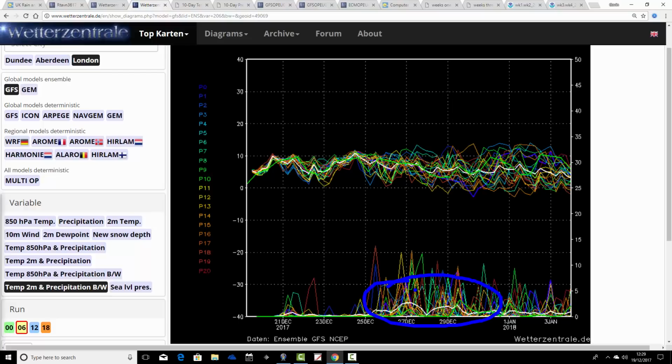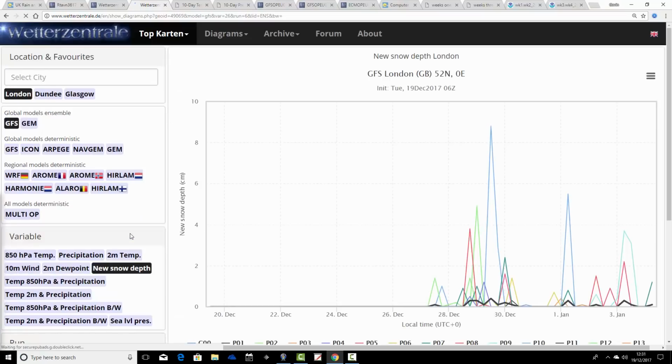because the jet stream is being trended south, so it's possible that some of that stormy weather is being pushed down to the south. So let's have a look at the snow row for London as well, and nowhere near as dramatic. So yes, there are a few ensemble members that are showing the chance of some snow between Christmas and New Year. Again, that's around Christmas Day just there. This is New Year's Day just here.